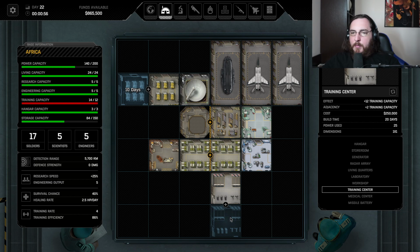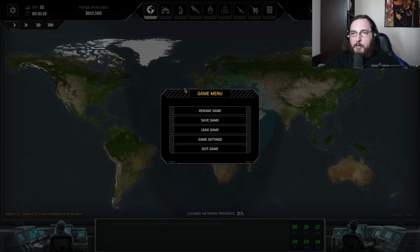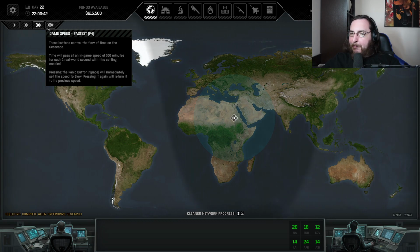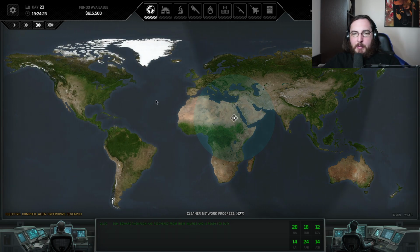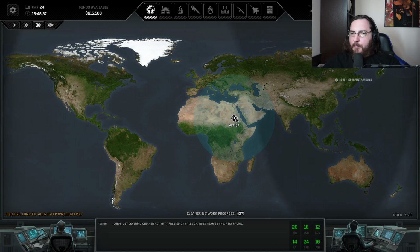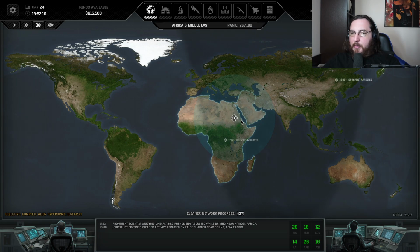Adjacency +2. That'll take some time. Alright, fine. Let's go on. People recovering from other injuries. Get everyone in. Nice, sniper rifle done. Good.